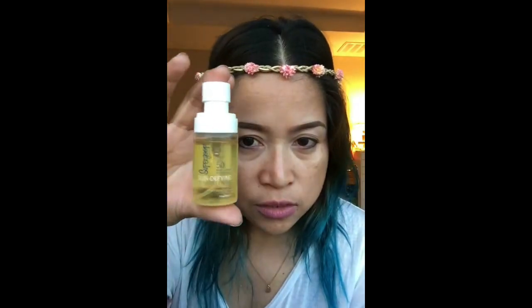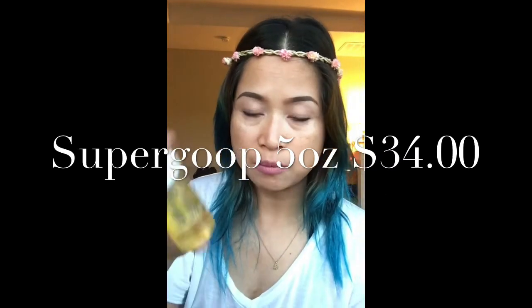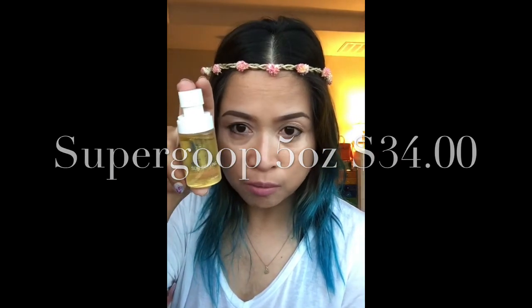Okay, so another one, kasi magsa-summer na and napapansin ko na naman ang sarili ko na palaging abot ko nito because madami ng sunlight. So ito yung, I got this from Sephora last year. It's Super Goop Sun Defying Sunscreen Oil. Alam nyo naman, sucker ako pagdating sa mga oil skincare. Kulang na lang inumin ko yung mga yan.